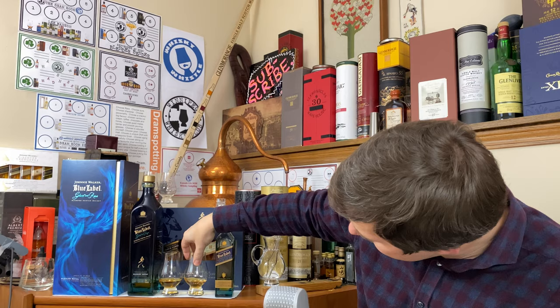All right, so let's check out, first of all, Johnnie Walker Standard Blue Label. We'll check out the nose, the palate, and the finish. Then we'll add water and get into the Glenury Royal Edition.